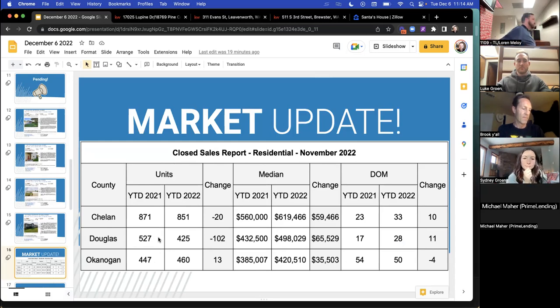Obviously, we knew that units were down overall for closed units. Not by much in Chelan. Douglas, I think there was a lot of new construction that moved last year, and that was kind of the hot spot last year, was to get over to East Wenatchee for something more affordable than Wenatchee. And you can see with the median sales prices, it still is quite a bit more affordable. But you can see what the market has done in terms of change.